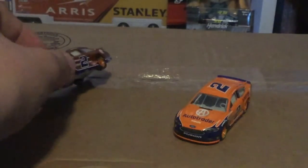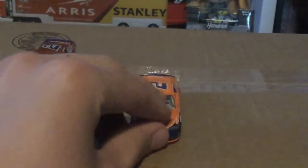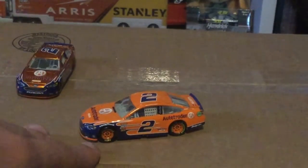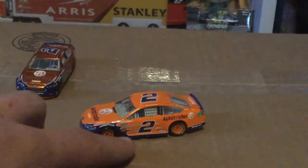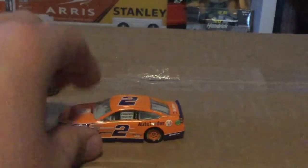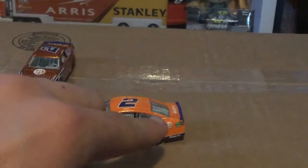So, I mean, you don't really need to review that one. It's literally the exact same. You got Auto Trader there, Pennzoil, Ford. You got the regular Penske kind of iconic part of the car at this point with, like, the spiky things going off of it. Blue Deuce, Auto Trader, Snap-on. Discount tire right there.